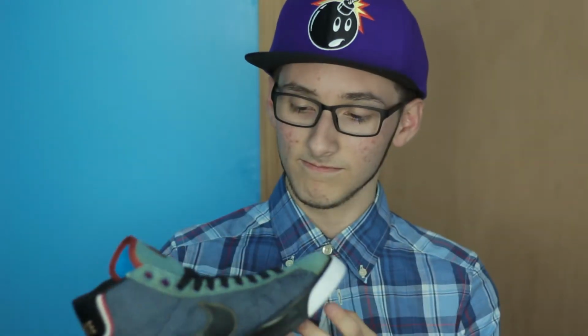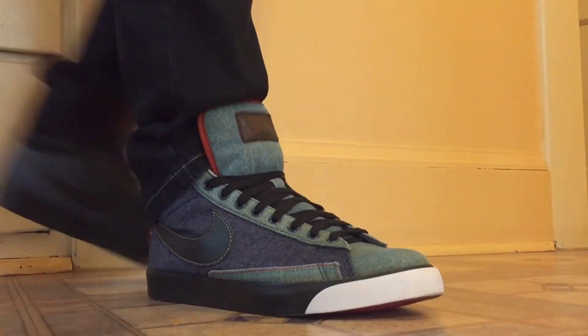It's a really beautiful shoe. You gotta admit, it's really beautiful. And it's in pretty mint condition. And the grip, it's insane. This is probably the grippiest shoes I've ever owned in my entire life. But my new Jordans that I own still aren't broken in yet.